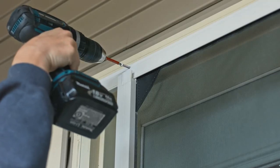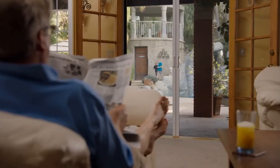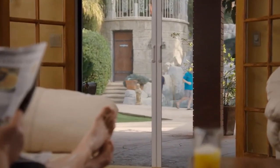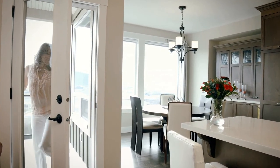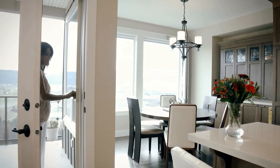And the best part? It comes with professional installation that's done in 1 hour and is backed by an outstanding warranty. And those who have them, love them. Overall, phantom retractable screens give you all the benefits of ordinary screen doors without any of the disadvantages, and will help you fall in love with your home all over again.